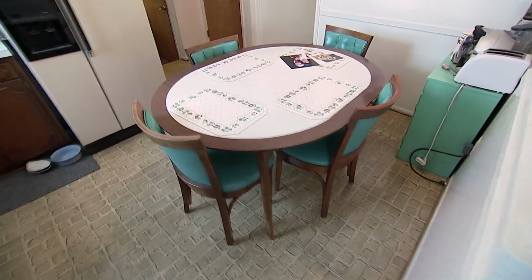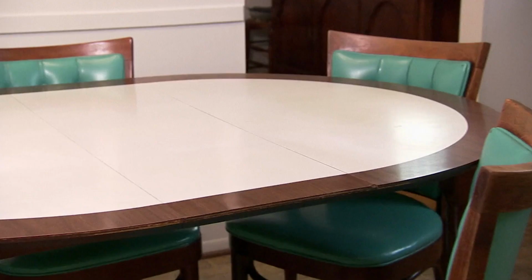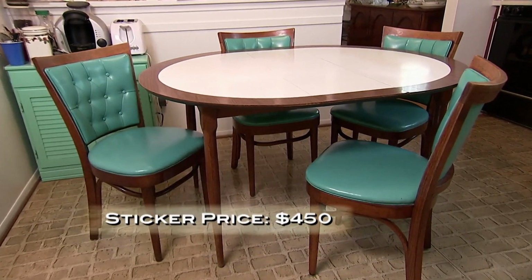This is the other favorite gathering place in the house. Love it. They got the table in 1970, I believe. It's very different from the other table. You know, that was coming from the time of big overstuffed furniture, so it's the sleek, modern designs. This is gonna sell in a hot minute because of the color and because of the condition.